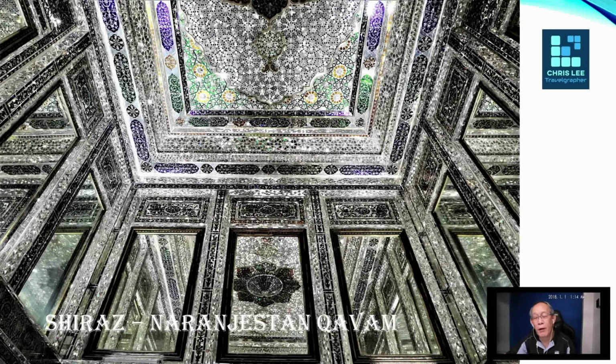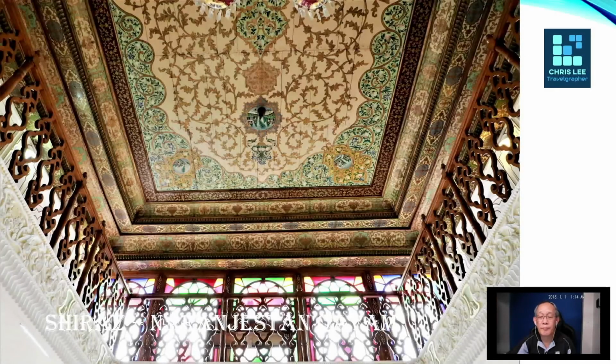Although you will start comparing with my last episode on the mausoleum, of course you can't compare with the mirror works in that mausoleum, but I believe the mirror work here is equally of high standard, and also equally breathtaking for the viewer. I'm very fascinated by the ceiling work exhibited in this building.